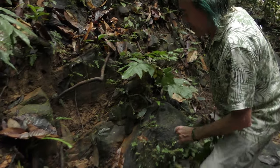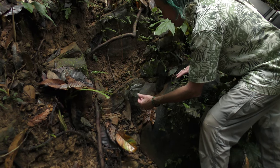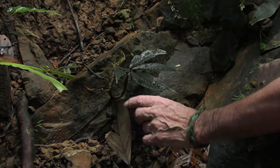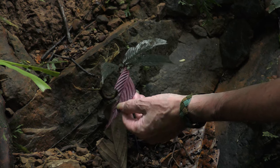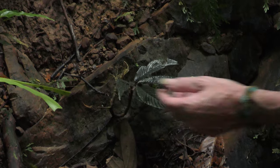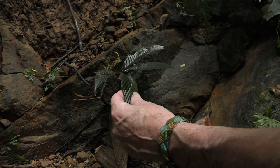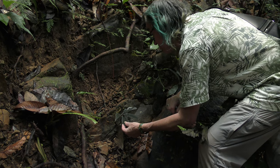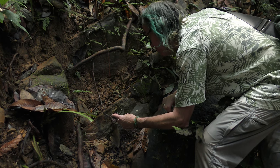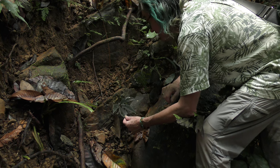What is this? Blackish leaves, totally plagiotropic, a little bit hairy, purple on the lower side. Oh, what could it be? It could be a Gesneriaceae, it could be Acanthaceae. I think not Elatostema, no, I don't think so. Maybe also, why not an Argostemma?